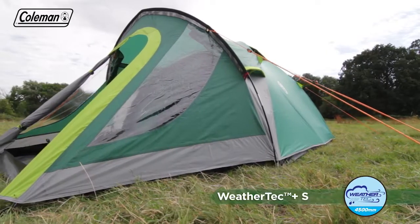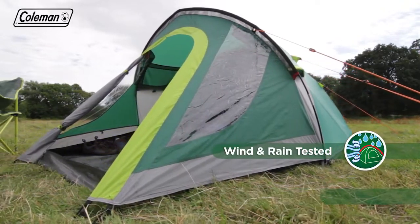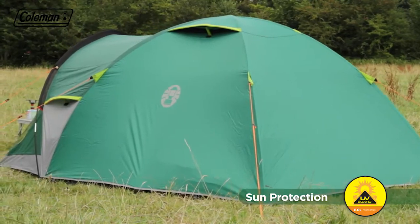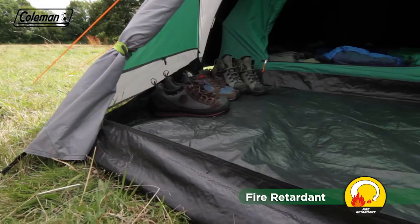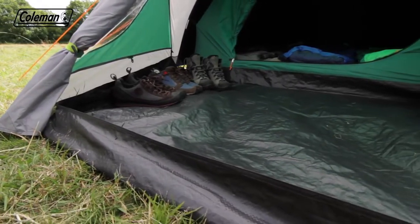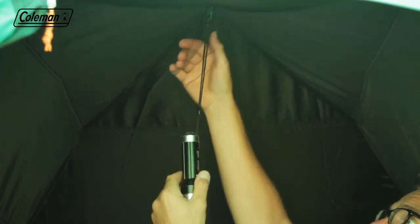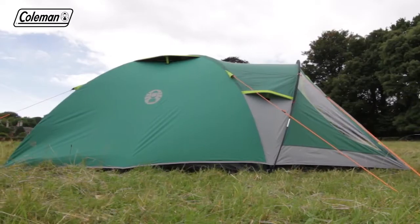the tent's PU-coated polyester flysheet has an impressive hydrostatic head of 4,500 mm, guaranteeing to keep even the worst rain out. Treated with Coleman's UV Guard, the flysheet offers SPF 50 protection against the sun's harmful ultraviolet rays and is also fire retardant for increased peace of mind. A durable polyethylene riser ground sheet in the porch attaches to the flysheet, helping to keep the weather out. Storage pockets make it easy to keep the tent tidy and organized, while the handy summit loop allows you to hang lighting.